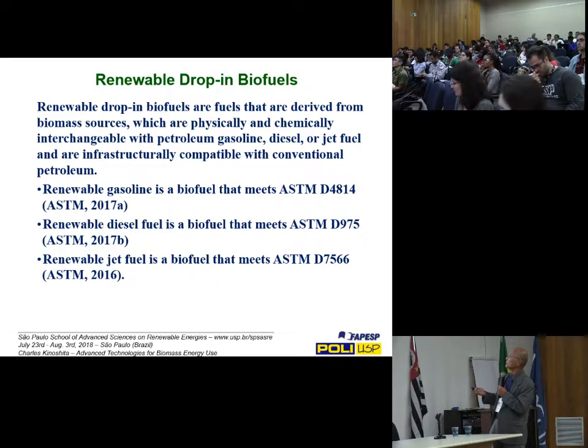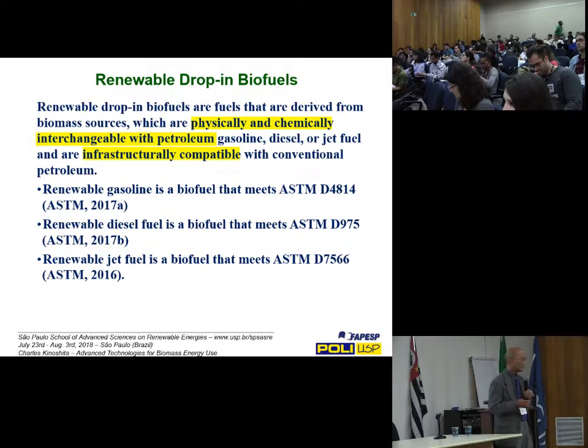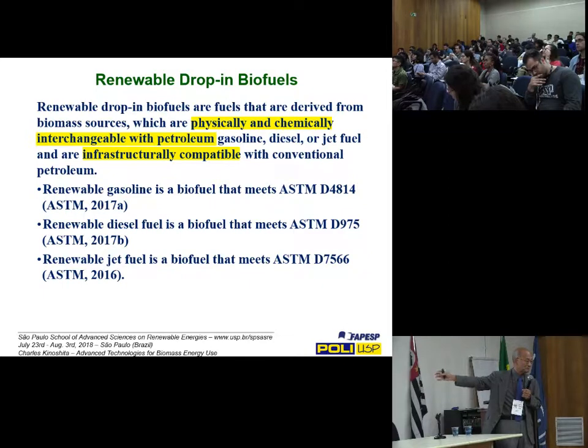Renewable drop-in biofuels are fuels that are derived from biomass sources which are physically and chemically interchangeable with petroleum gasoline, diesel, or jet fuel, and are infrastructurally compatible with conventional petroleum. So we're looking at two things. We want to make sure that whatever we produce, these renewable drop-in biofuels, are real true surrogates of these main petroleum-based fuels. They're indistinguishable. They have the same type of composition, the same heating value, et cetera. They perform the same as these traditional fuels do.